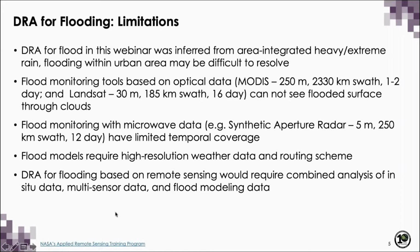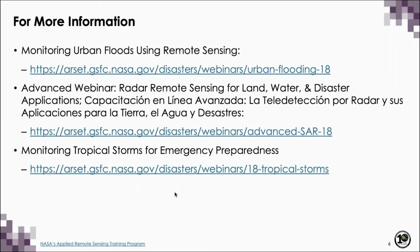So DRA for flooding based on remote sensing would require a combination of these different tools and in situ measurements. You can look at multiple sensors, different times, combine in situ data, say stream gauge data or LiDAR data, and also use flood modeling data. That's a complex process, and it is also regionally dependent. We did not go into these details, but to know more about these flood tools, you can go through the webinars listed here that talk about the MODIS-based flooding tool, hydrologic model-based flooding tools, and SAR-based flood monitoring. These webinars can provide more information about that.